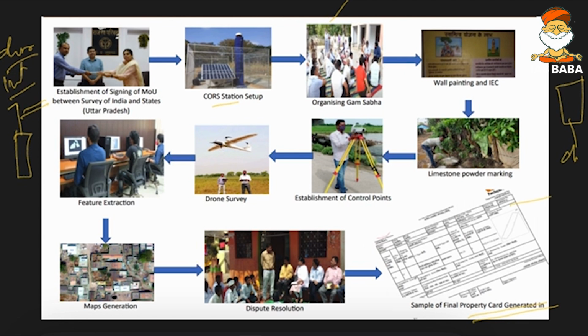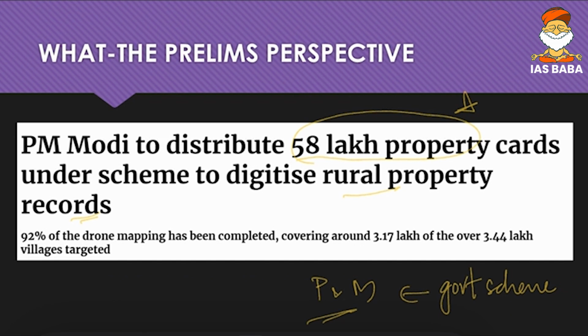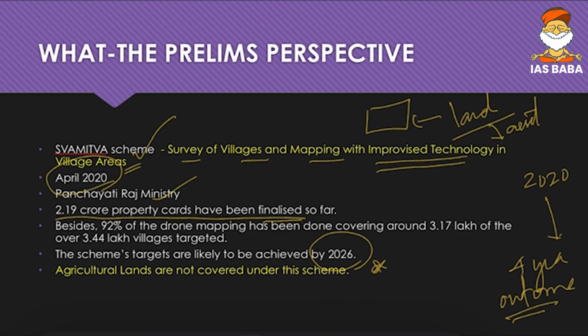So now you have to understand the final outcome of this program is receiving a property card, which will have all the details of your land parcel, the dimensions, the different features in it, etc. As part of this, very recently 2.19 crore property cards have been finalized so far. And if you look at the title of the news, it says 58 lakh property cards were given very recently. So now you understand what a property card is.